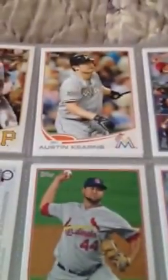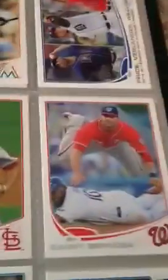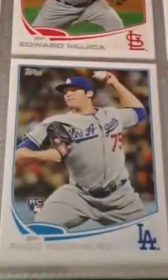Okay, Austin Kearns on the Miami Marlins. My sister's a big Marlins fan, so I might pick a couple of those too. Nothing really. Still got that same rookie sign that they've had since 2010. Nice, but they don't have that on it. It was an All-Star rookie. Evan Longoria. We see Drew Stubbs, Joe Mauer.